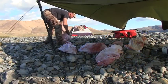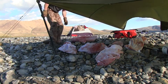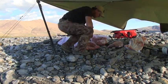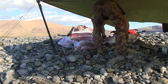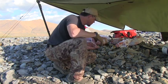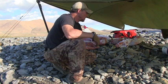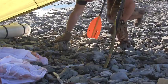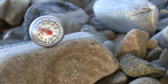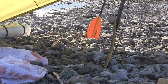As the sun moves across the sky, shade from a tarp actually changes shape and location, so this can keep hunters busy chasing the coolest areas underneath it. So it's getting about 25-minute rotations. Temperature 68 degrees. A lot better than 78.